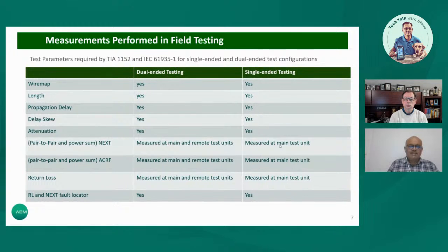Same way for ACRF and return loss. For all these parameters, the measurement is done at one end, whereas in a certification tester, the measurement of these parameters happens at both ends. As I said, if you need to test at both ends, you still can, but then it will need two tests with NSA. As I discussed, the fault locators are present with the same performance in both types of testing.